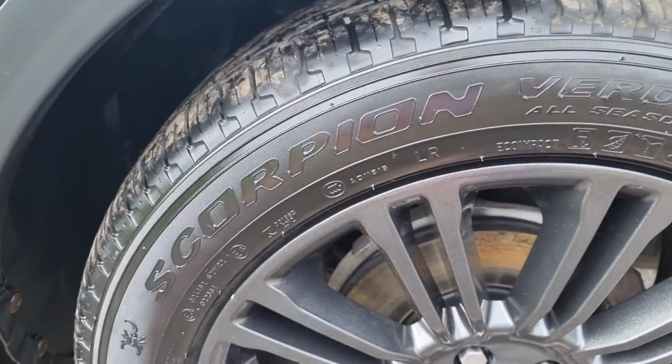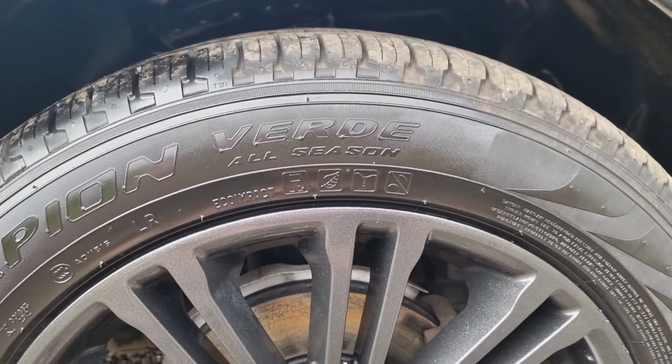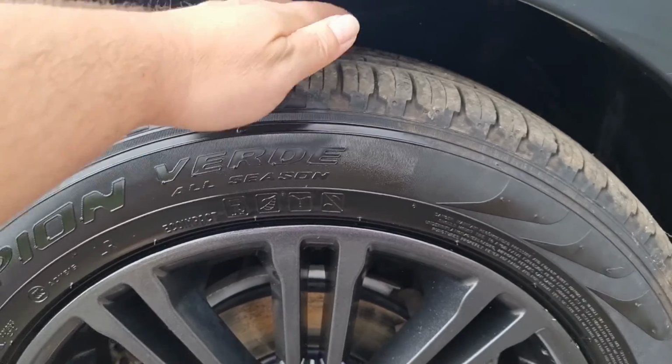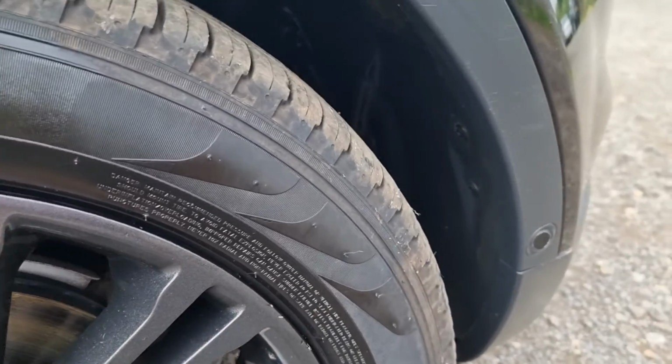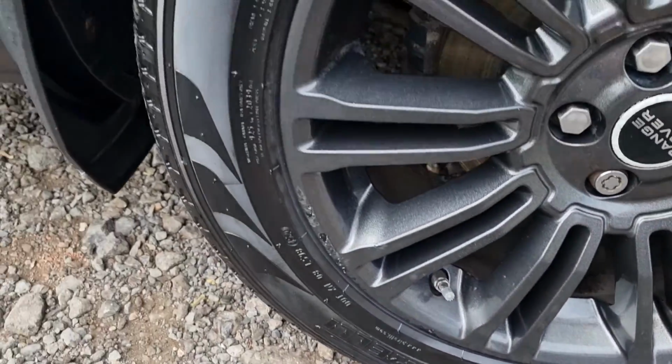Now these Pirelli Scorpion Verde tyres, these all-season ones, are pretty much brand new. See how deep my finger goes in there. So it's a matching set of nearly new 19-inch Pirelli tyres.